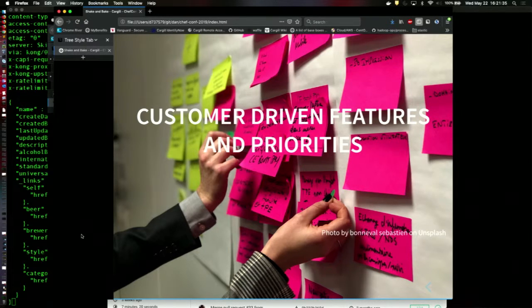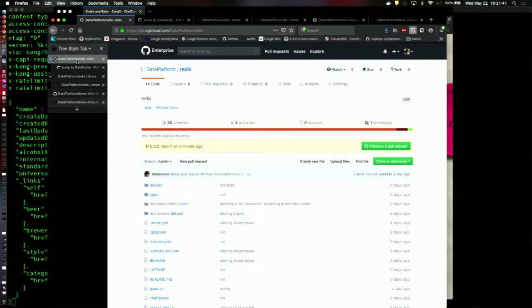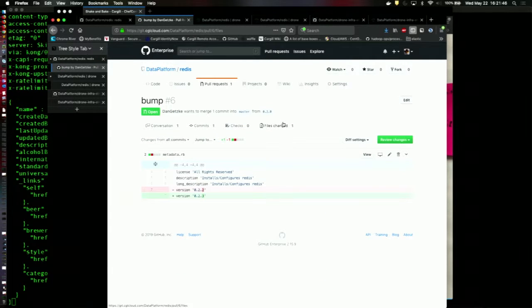So now we actually get into the demo. Hooray. Thanks for hanging out with us. So we're going to start with GitHub, how everything works here. And we've pre-staged basically just a bump of this metadata file. This is the Redis cookbook running in our data platform organization.